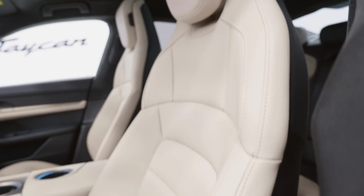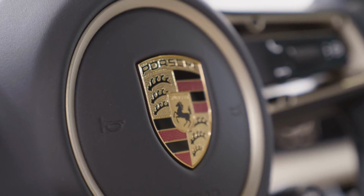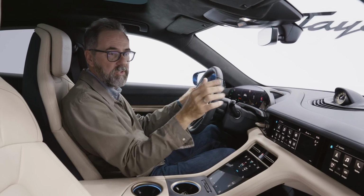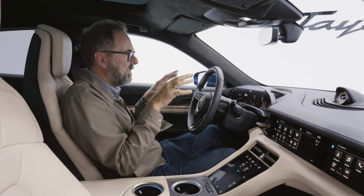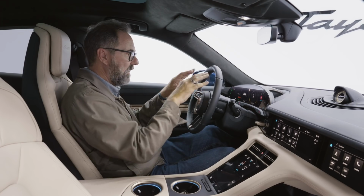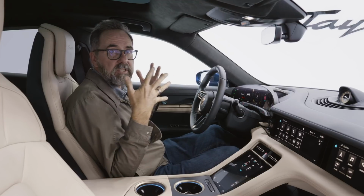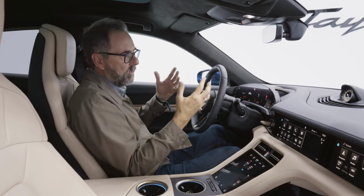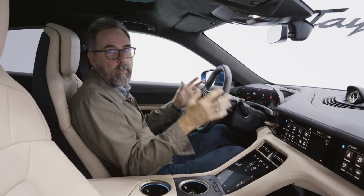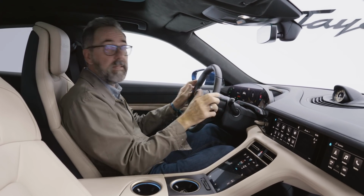The first impression I have of the Taycan is this looks and feels and even smells like a Porsche. There is a quality to the way it's put together, a cohesiveness to the design, a familiarity about it in terms of the main themes, but the details in the screens and the way the menus are set up are pure modern EV. So it's a really nice blending of the two. You don't feel like they stumbled onto something. They really thought about what it is to be a Porsche in the terms of an electric car, and they've really nailed it.